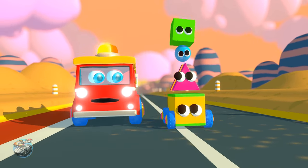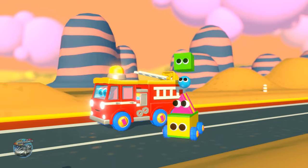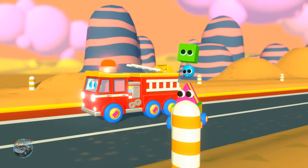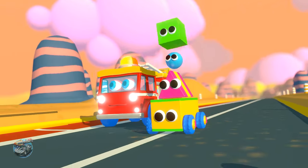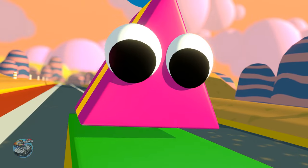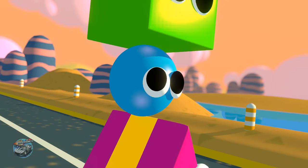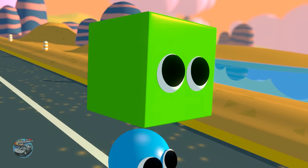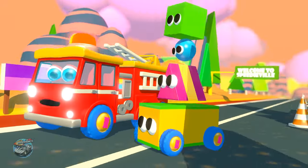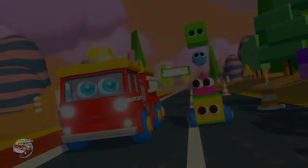Let's all play learning shapes in a fun way. Circle. And square. Shapes on wheels, let's all play. Shapes on wheels.